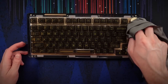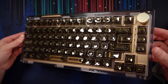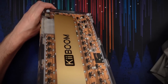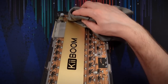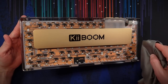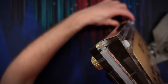And you're going to need it because this is definitely going to be a fingerprint magnet. Any mucky fingers on here are going to show up very clearly. Look how shiny it is. You can use your microfiber to wipe down your beautiful KiiBOOM weight here as well. Dang, you guys, that looks nice. Okay, I'll stop ogling it here.